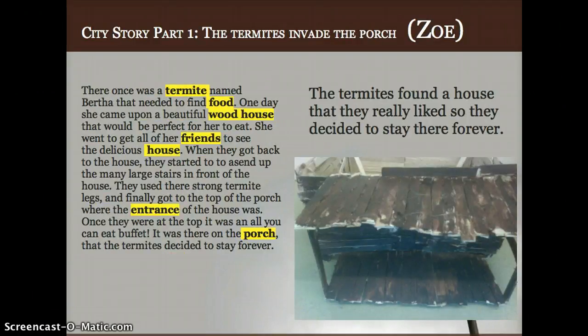And this is the first part of our city story. There once was a termite named Bertha that needed to find food. One day she came upon a beautiful wood house that would be perfect for her to eat. She went to get all her friends to see the delicious house.